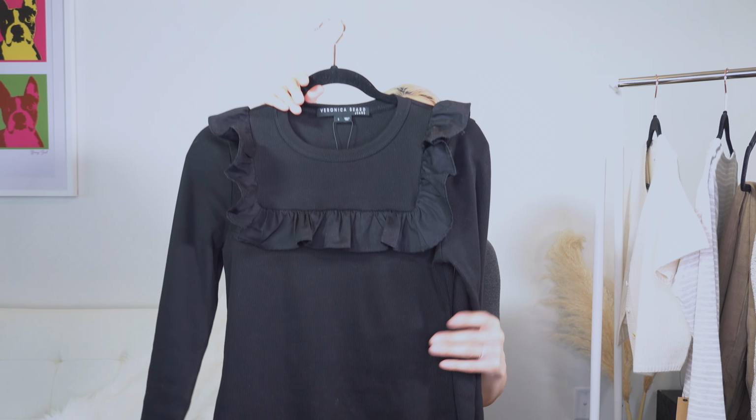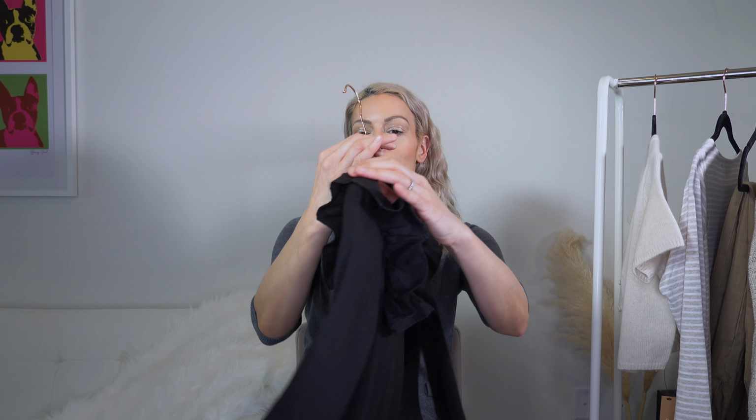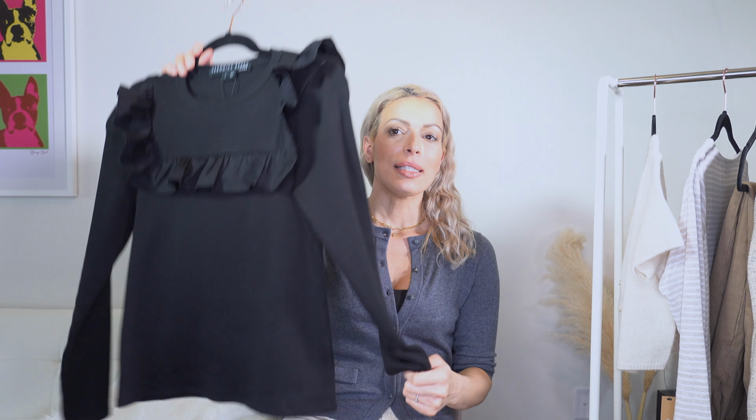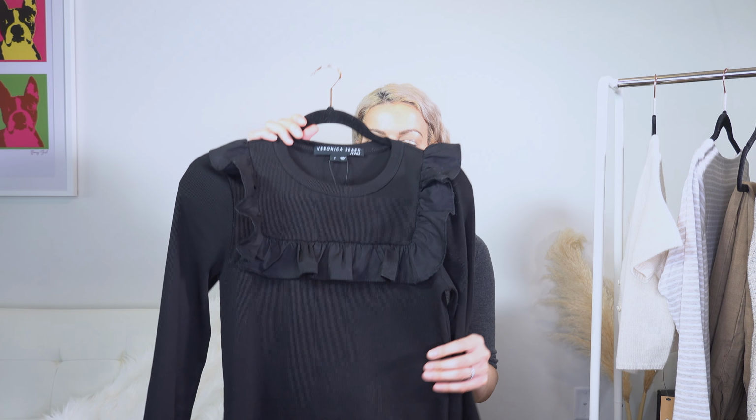This is the Veronica Beard black top. It has this really pretty ruffling that carries out through the front here and through the back. It is long sleeve. It's 99% cotton, or I think 97% cotton, 3% elastane. So it does have a great bit of stretch in it.